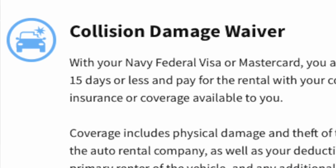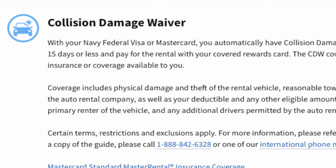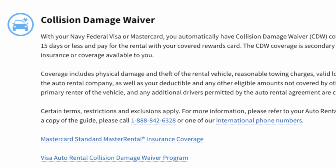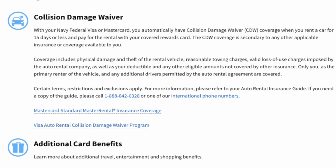And if you rent a car, you get collision damage coverage with your Navy Federal Visa or MasterCard. You automatically have collision damage waiver coverage, and that's when you rent a car for 15 days or less and pay for the rental with your rewards card. Certain terms, restrictions, and exclusions may apply. But another good feature is cell phone protection. Your Navy Federal credit card can provide protection for your cell phone. Simply pay your monthly cell phone bill with your Navy Federal Visa or MasterCard.